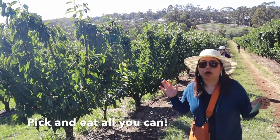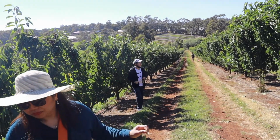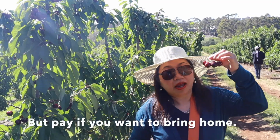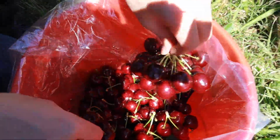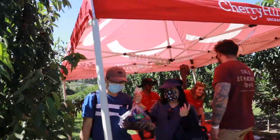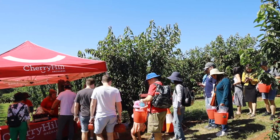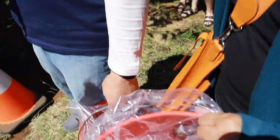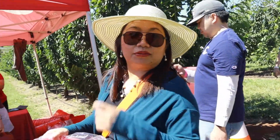So in this farm, you are allowed to pick and then eat. If you want to eat 5 kilos, that's fine. But you can't bring them home unless you pay. We're paying for these 2 buckets. It's $14 a kilo. So we'll see how much we got.